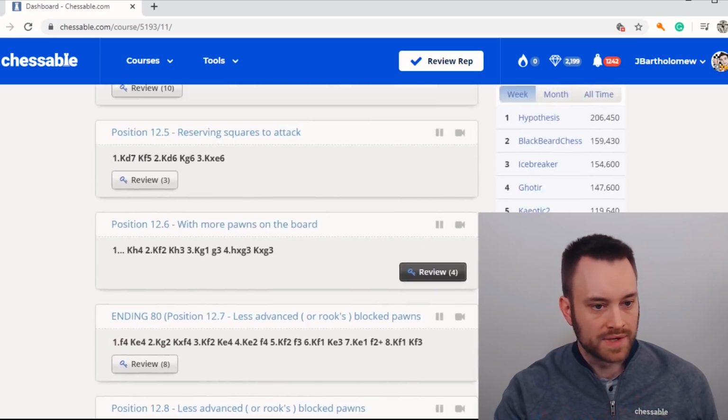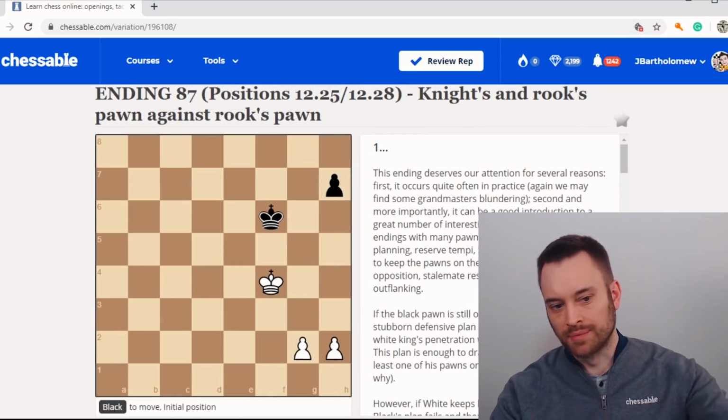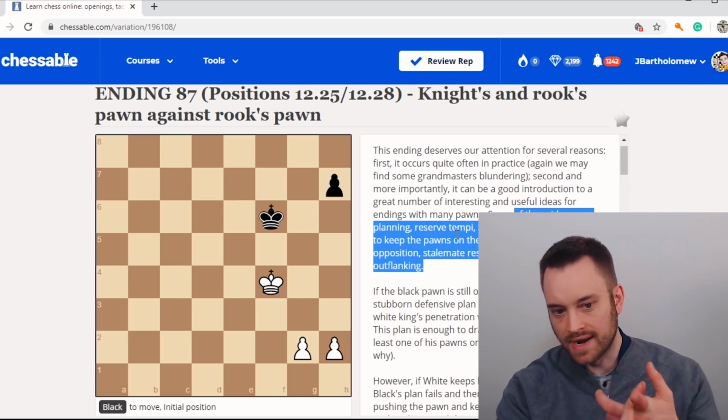There is one in particular where De La Villa highlights a number of different concepts. So he gives several positions dealing with king and 2 pawns versus king and 1 pawn, knight and rook pawn versus rook pawn here. And he talks about just the number of concepts that are relevant to these positions. So he says planning, reserve tempi, Steinitz's rule, which talks about the pawns being most flexible and best if they're on their original rank, because you have the option of moving them 1 or 2 squares.